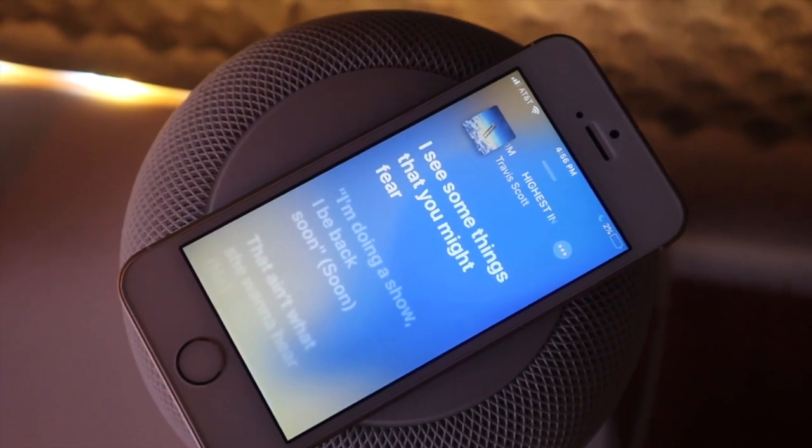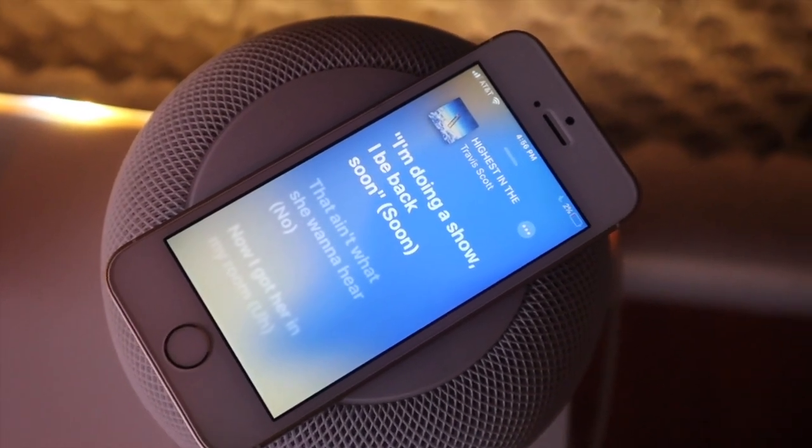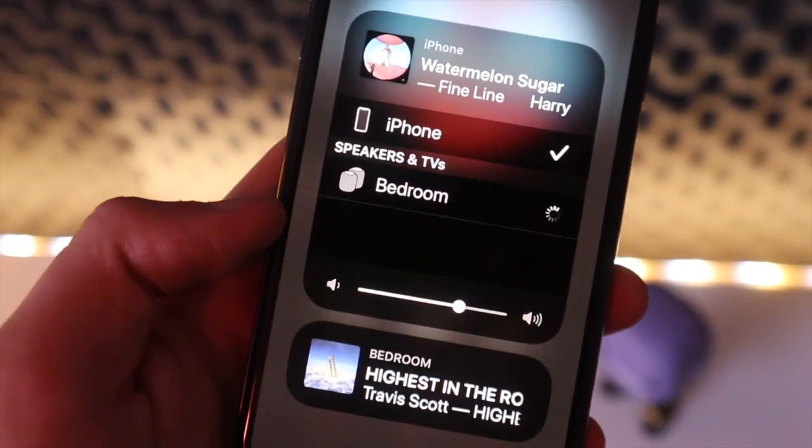This is the best sounding smart speaker you could buy right now. Better than the Google Home Max, better than the top tier Amazon Alexa speaker. This is the top tier speaker.